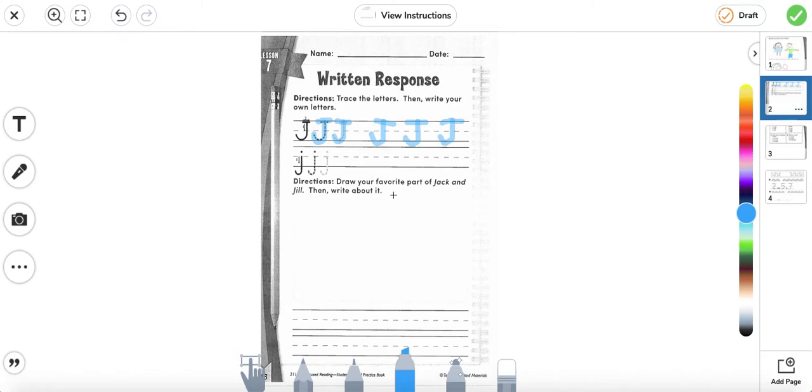3. Can you tell me what sound the letter J makes? J. Good job. Okay, here we have the lowercase j. To draw the lowercase j, you start in the middle, you go down, and it's going to have a tail that hangs, and then you're going to draw the little dot. Let's go ahead and do it again. You start in the middle, you go all the way down, it has a tail that hangs, and then you draw the dot. Go ahead and draw the lowercase j 3 more times.